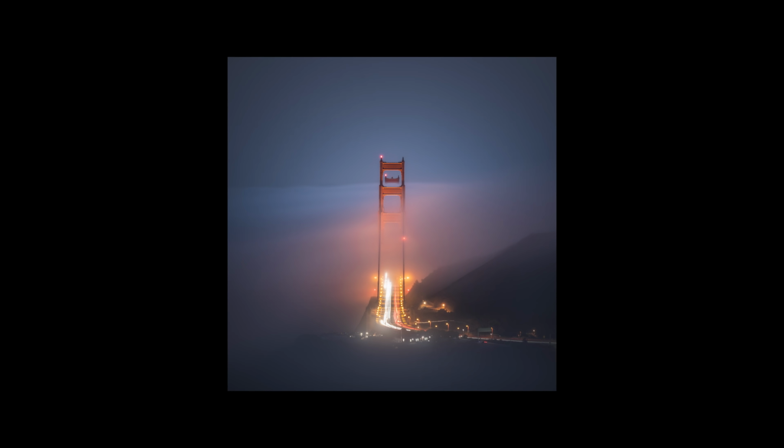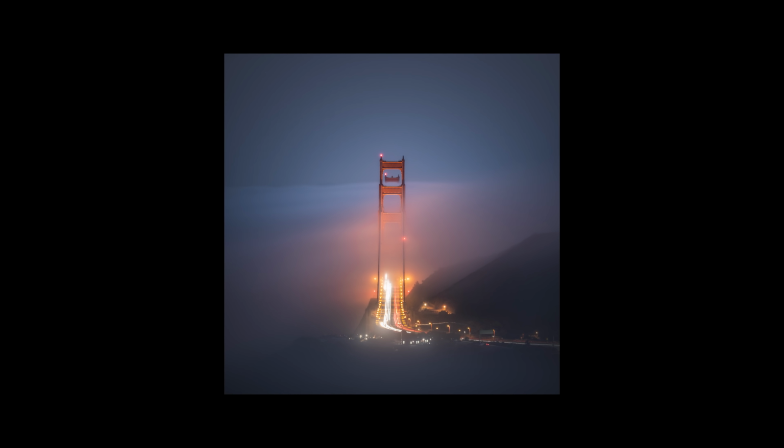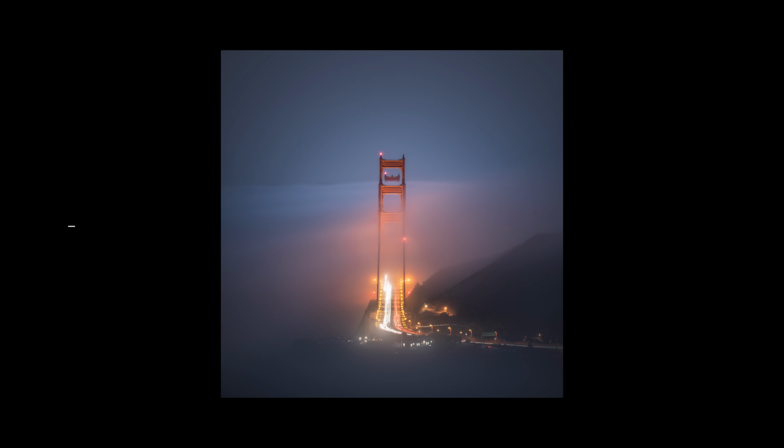And then after sunset, the Golden Gate Bridge finally revealed itself, and I really only got 1 or 2 shots before the fog completely engulfed the bridge again.